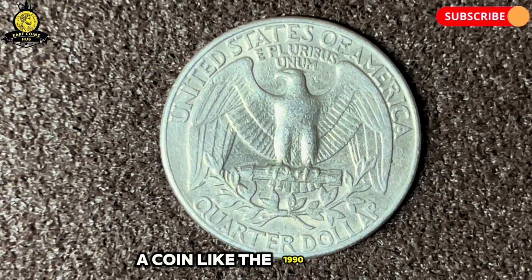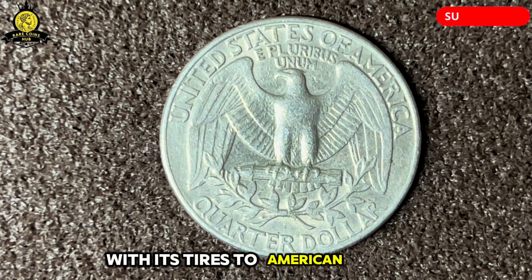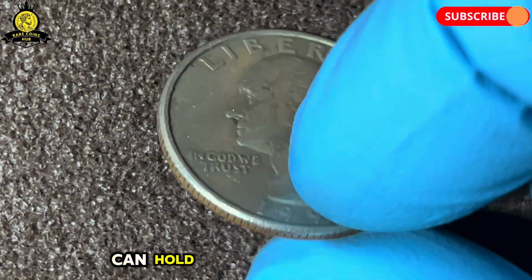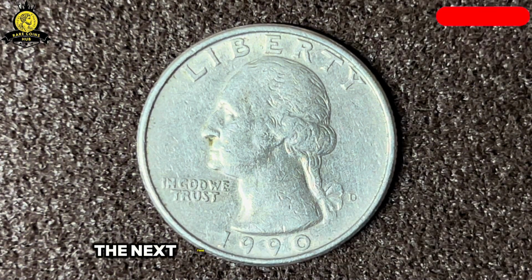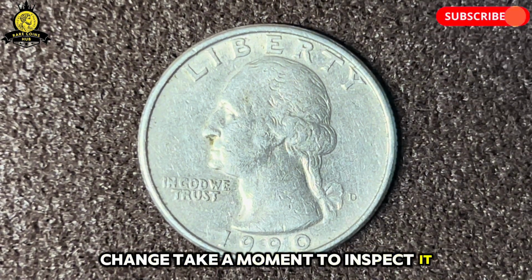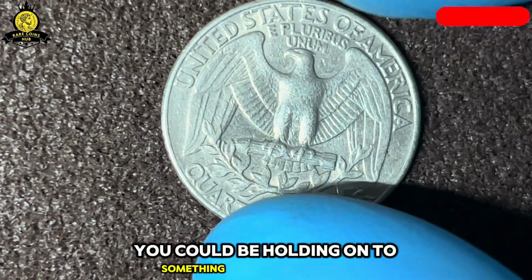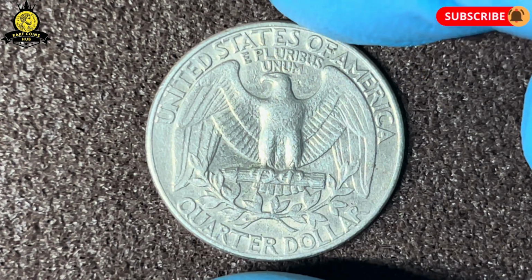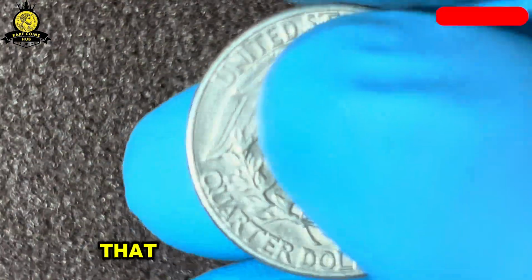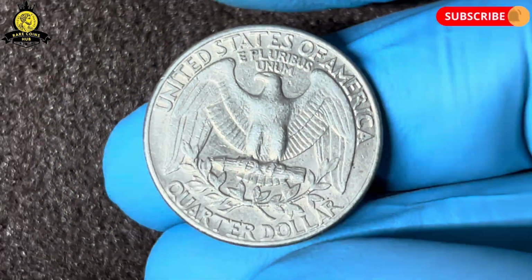A coin like the 1990 quarter, with its ties to American history, unique design, and the potential for minting errors, can hold incredible worth. So, the next time you see a 1990 quarter in your pocket change, take a moment to inspect it. You could be holding onto something more valuable than you realize. Who knows? You might just discover a hidden treasure that could be worth more than a lifetime of quarters.